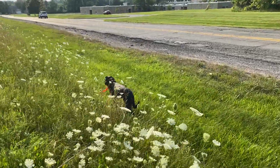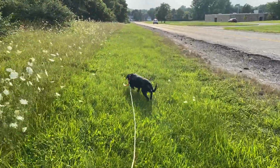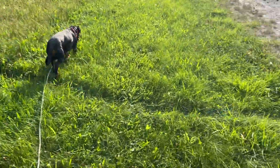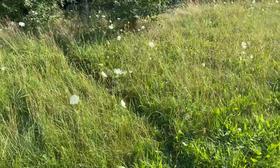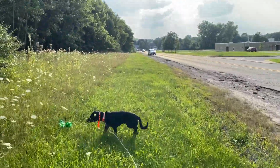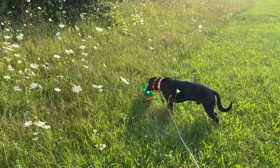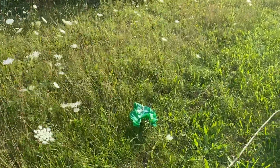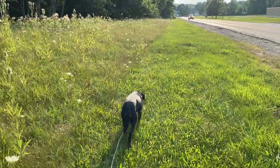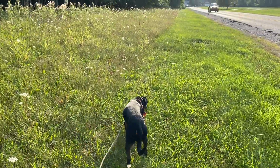Back on scent. Let's go, boy. Major crossing. You can see how much is beaten down. We just had a car pull over in the grass. Leave it. People are waving at me like they knew me.